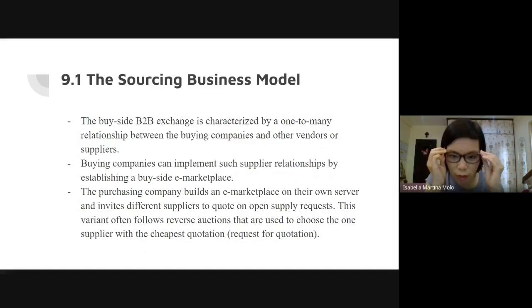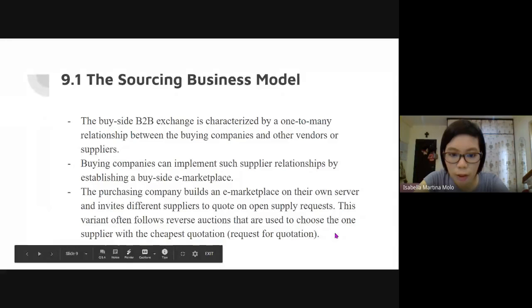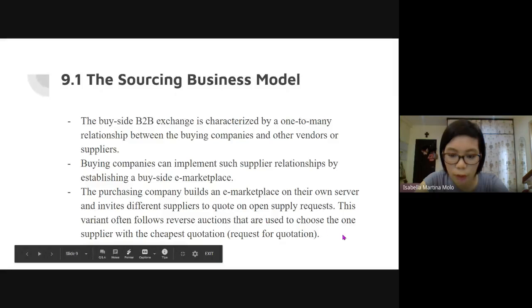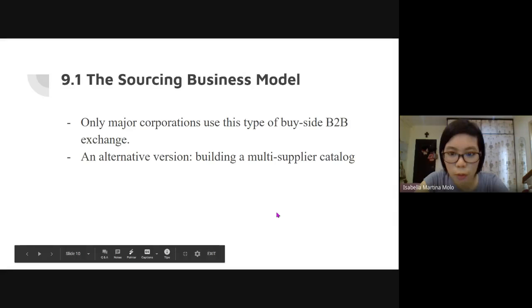The buy-side B2B exchange is characterized by a one-to-many relationship between the buying companies and other vendors or suppliers. Buying companies can implement such supplier relationships by establishing a buy-side e-marketplace. The purchasing company builds an e-marketplace on their own server and invites different suppliers to quote on open supply requests. This variant often follows reverse auctions that are used to choose the one supplier with the cheapest quotation. Only major corporations use this type of buy-side B2B exchange. And an alternative version of this is building a multi-supplier catalog.